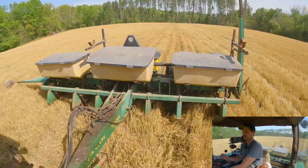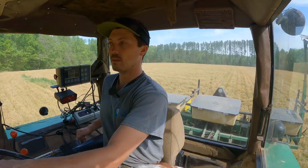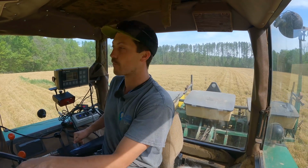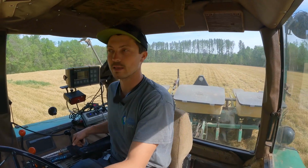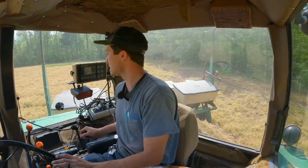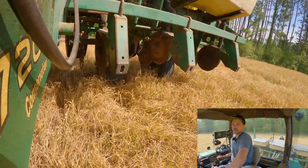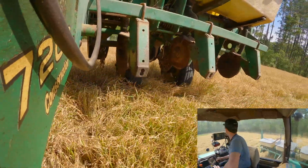But I could tell down to a T where they ran out of fertilizer, because they ran out of fertilizer on one farm and didn't come back. I could tell exactly where they ran out. My cobs and stuff were way, way smaller. So that was enough to tell me that it's definitely worth it to top dress.